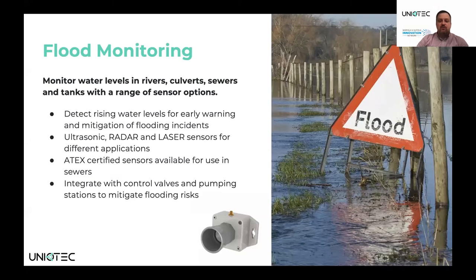Flood monitoring's a really big area of interest as well. We've got a range of different sensors with different technologies, from radar and laser sensors to the ultrasonic one that you can see on here. And these can be installed. We've got them installed with the Broads Authority on various bridges in Norfolk. And we also do ones that are installed in sewers for blockage detection and prevention.